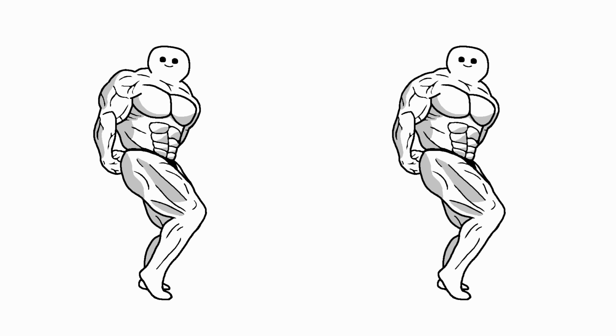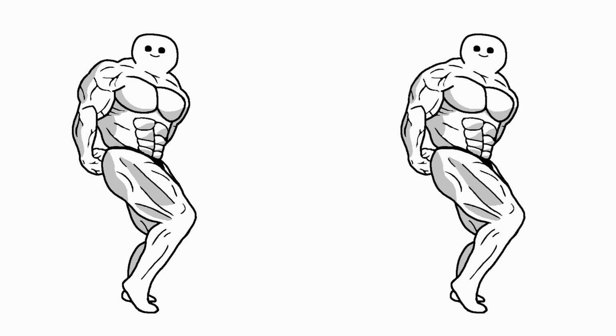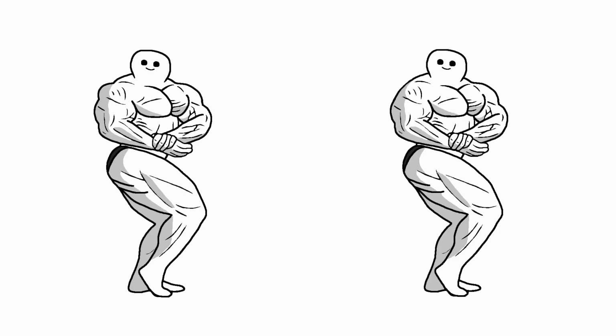Look at these two pictures and tell me, what's the difference between them? Oh, you didn't see it? Then look at these two pictures. Can you finally see it? Yeah, it's the rear delts. Even though this is a very small muscle, the difference it makes in your physique is absolutely insane.